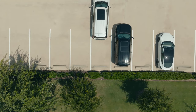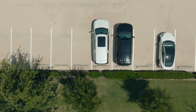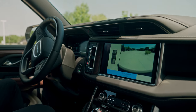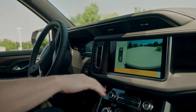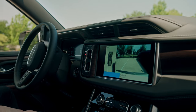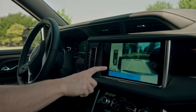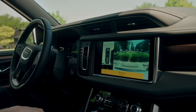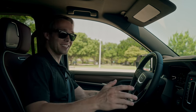I am not touching the wheel or the gas or anything. It is completely self-parking itself. This is incredible. And it's showing us a loading bar of how we're doing and where we're going. Watch this, it will perfectly park itself in this spot. Absolutely perfect. And just like that, that is self-parking.